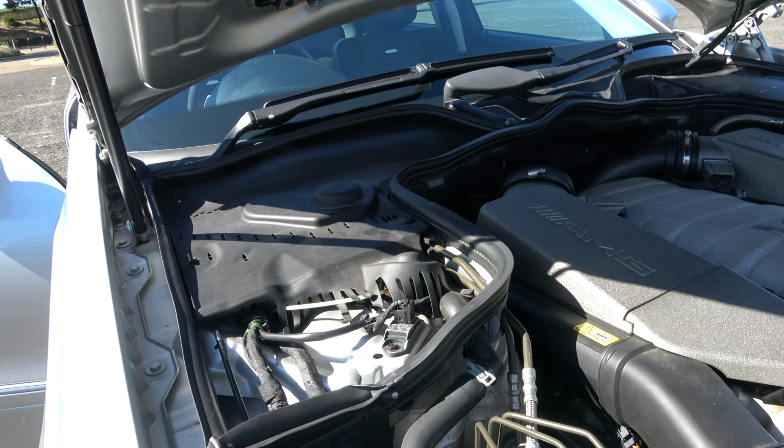And the first word that springs to mind when I'm driving this car is just absolute luxury and quietness and comfort. That air ride suspension really is almost magical in the way that it can smooth out bumps and just make that ride so good.